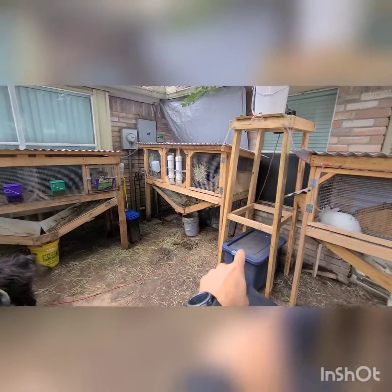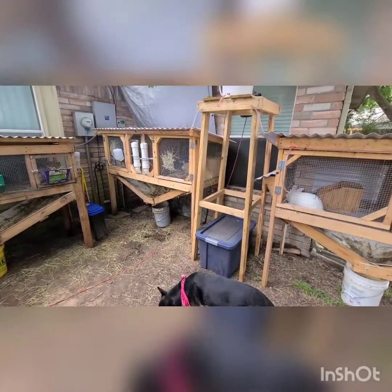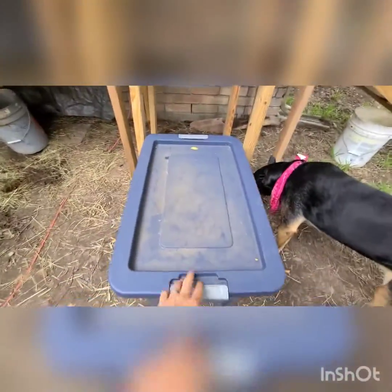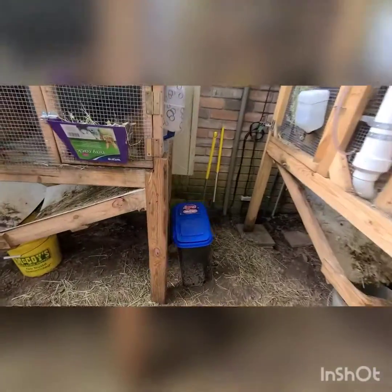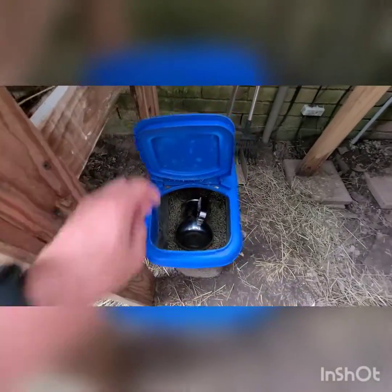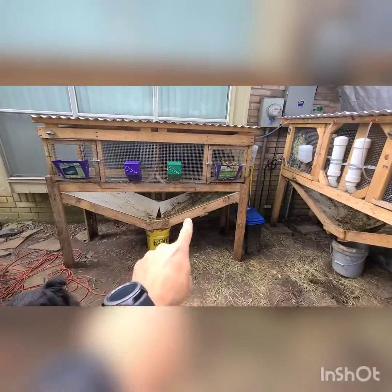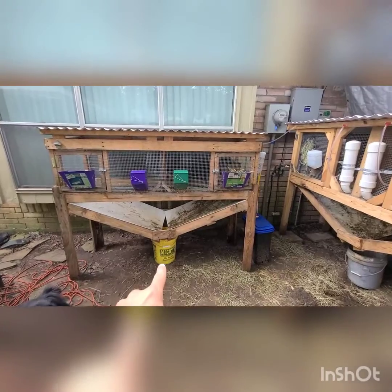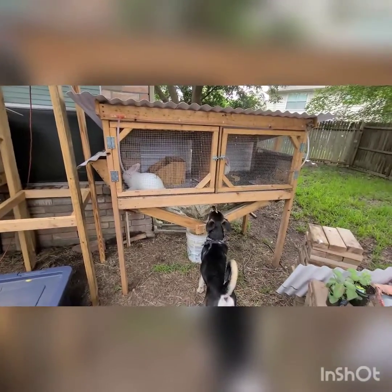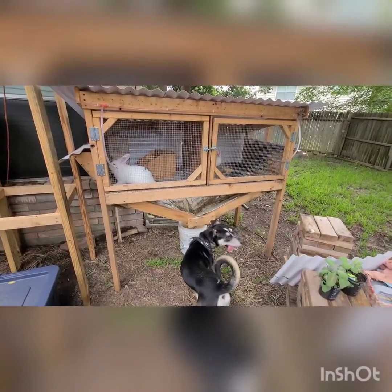And the blue tote over here, that is actually full of hay. That's where we keep all our hay. This slides out. There's our hay. And then in the container over here is where we keep the dry food, our measuring cup. Each of the hutches has a poop collection system going down to its own bucket. Each bucket has multiple holes in the bottom of it. Unfortunately, the dogs can get their head in there.